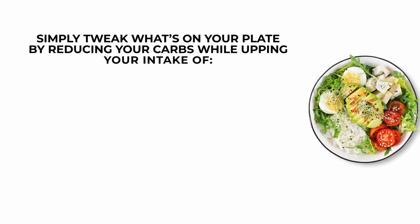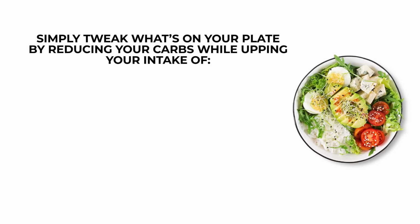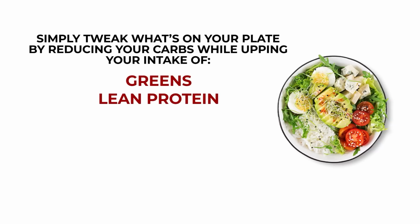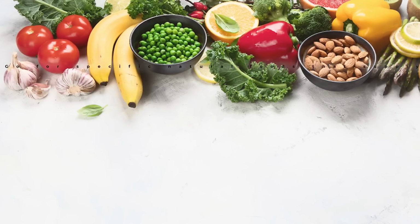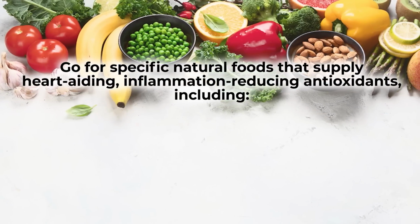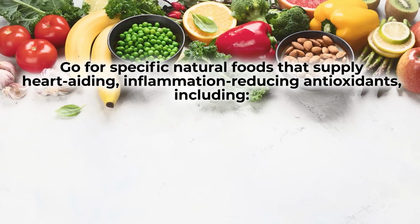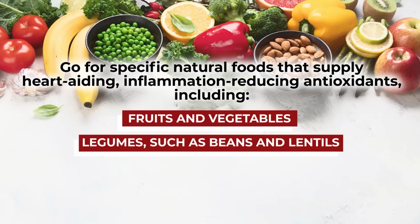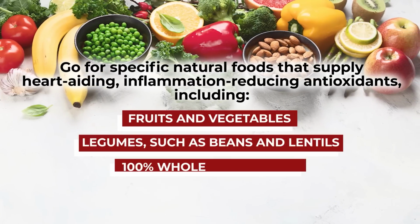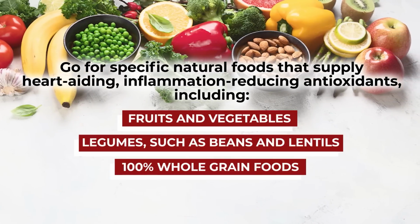Simply tweak what's on your plate by reducing your carbs while upping your intake of greens, lean protein, and foods that are high in dietary fiber. Plus, go for specific natural foods that supply heart-aiding, inflammation-reducing antioxidants, including fruits and vegetables, legumes such as beans and lentils, and 100% whole grain foods.